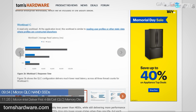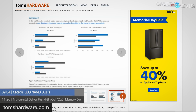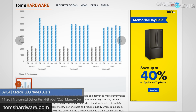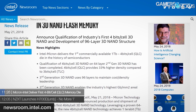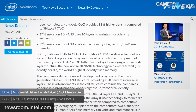And Micron's QLC can withstand 1,000 PE cycles, not a whole lot, but it's what you get with capacity, and offers 1 DWPD, or drive write per day, which is the metric of endurance. For the present, QLC NAND is intended to be used for read-intensive enterprise storage, and endurance is not a paramount concern for that implementation. Related to this, Micron and Intel are delivering the first 4-bit per cell QLC memory die. This is the same used in those SSDs we just talked about.